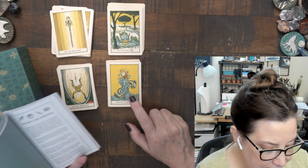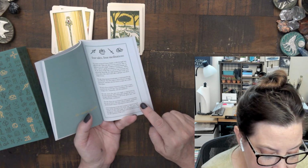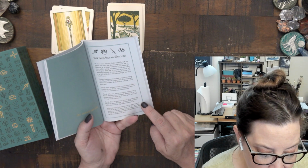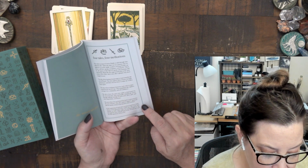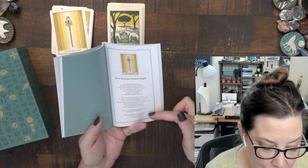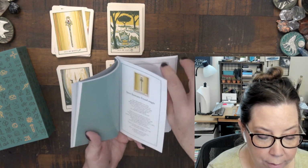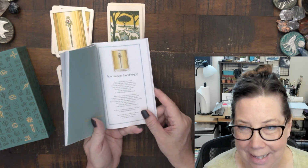At the beginning of each suit section is a poem or meditation on the general lessons of the suit. The story then unfolds on each card's page. It is recommended to flip through the story with the cards of the suit laid out to get the full experience of the story. So on here we have the beginning, we have a poem that speaks to it, and then it goes through the story one by one, which we will do in a minute.